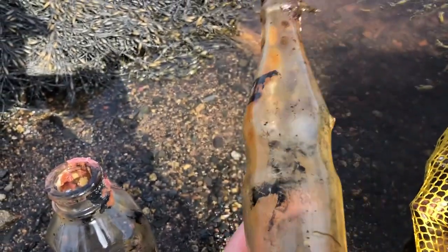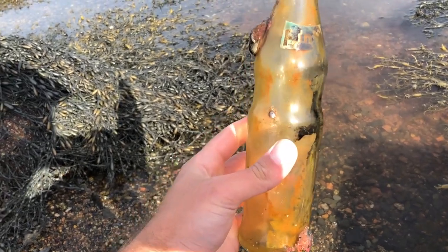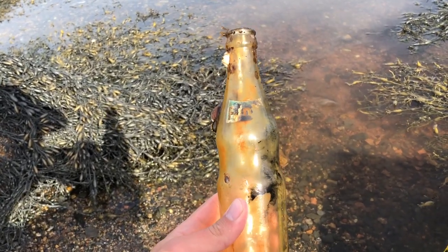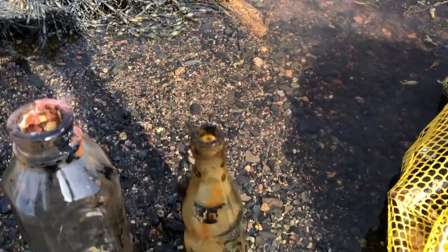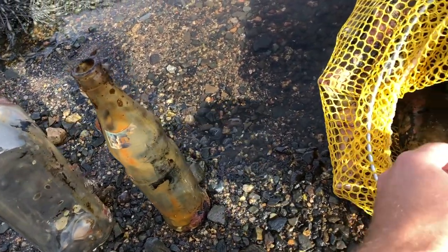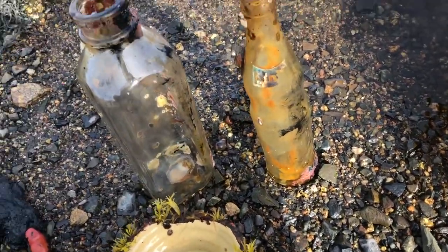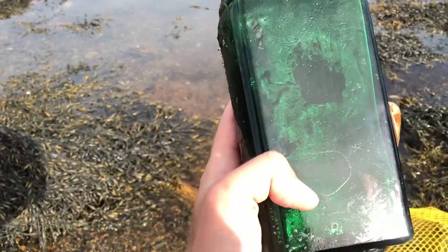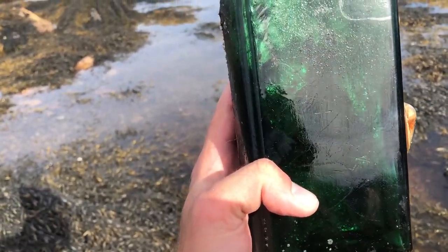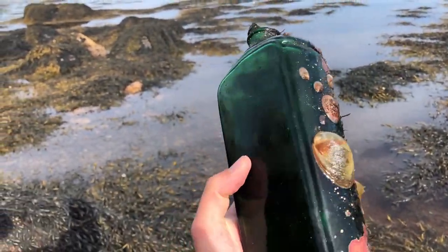We've got a Fanta bottle. The shape of these bottles I always found really cool, so that was neat to find another Fanta. I gave one away to a kid a couple trips ago, so it's nice to have one back. And I found this green bottle. Not sure what that was for. It's got a screw top lid, so it's not that old, but it's got a nice emerald green color to it.